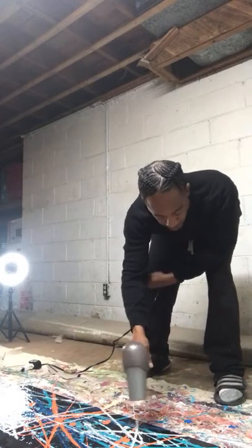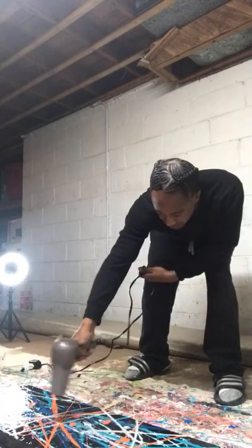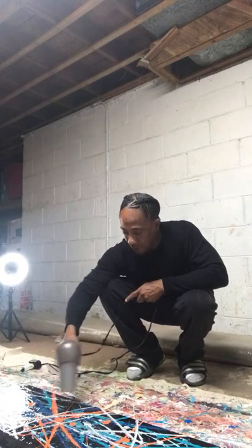Spreading the paint is what the dryer is doing. And it's putting little air bubbles in it. It looks really cool.